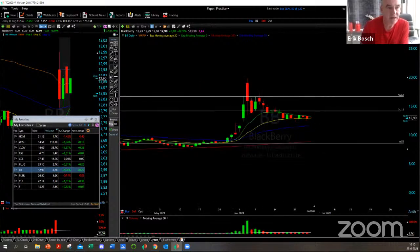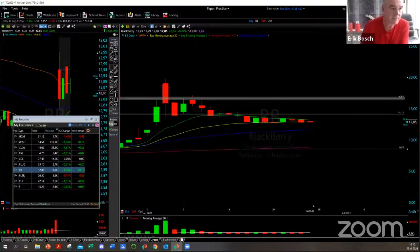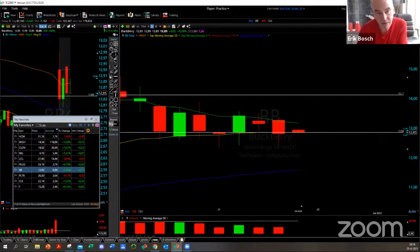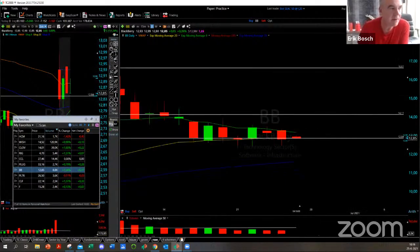This is just fading with no volume at all. And just sitting here, but it sits here on this 20 moving average on a daily. Tries to hold at 1284. I'm sorry. And what you need is that it really holds, that it just can sit here for a while.